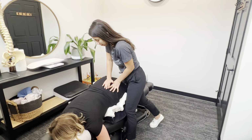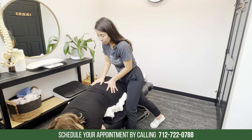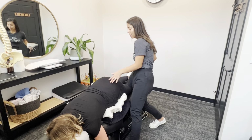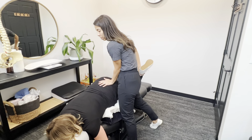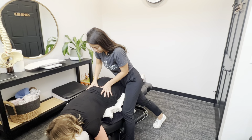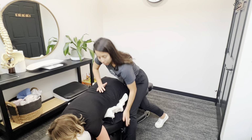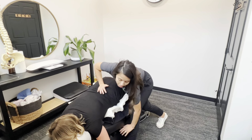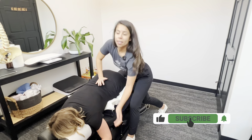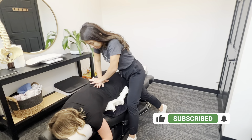Good. We're going to do the SI joints in this position, and then I am going to get her on her back to get that hip in the, that was internal rotation, right? I'm sorry. I'm palpating her low back while we're here too. There we go. I'm going to use my drop table so I can just set this tension as low as I can with her body weight, and then it'll fall underneath me with just a little bit of pressure. There we go.